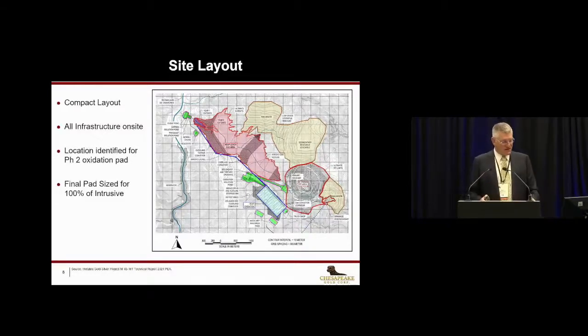And the reason we do it like that is it allows us to control both the physics and the chemistry of that pad. We can control permeability, oxygen levels, chemical levels, irrigation rates, and the like. And we don't get into questions about, as you stack material one on top of the other, is it working like it should? We would then take the material off.